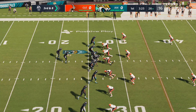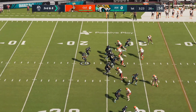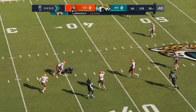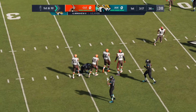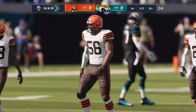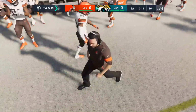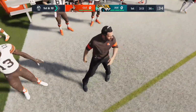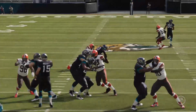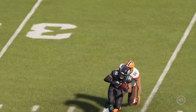This is third and 8. From the gun, Minshew to throw. It's a 9-yard gain, and it'll keep the drive moving. I'm not sure that was necessarily a safety valve or a check down throw on third down. Sometimes you just try and find the open guy and get him the ball. He did exactly that and found a way to pick up a first down.